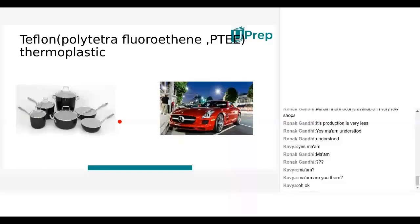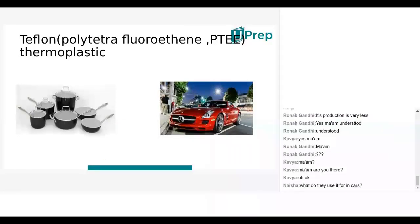Yes, sir, for everything there is an expiry date. Even we have some expiry date. Yes or no, children? Yes, I'm explaining about the cars also. I want to share the same.